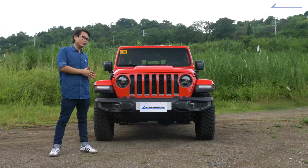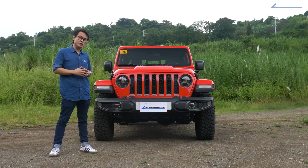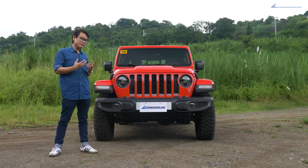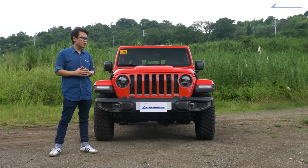Now this is a Jeep after all, so it comes studded with a lot of Easter eggs. So you have one by the windshield, by the cowl of the windshield, on the rims, and over at the back by the tailgate too. So it does have a lot of old school features. So you have the round headlights and the classic 7-slotted grille along with its boxy and upright shape.